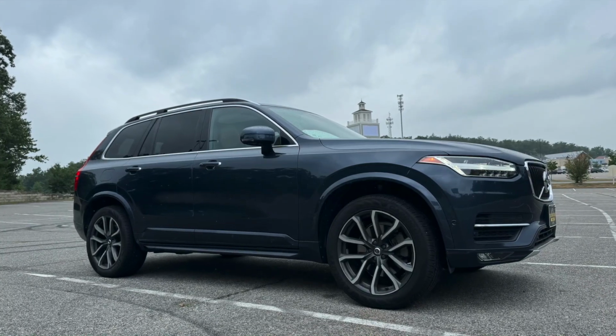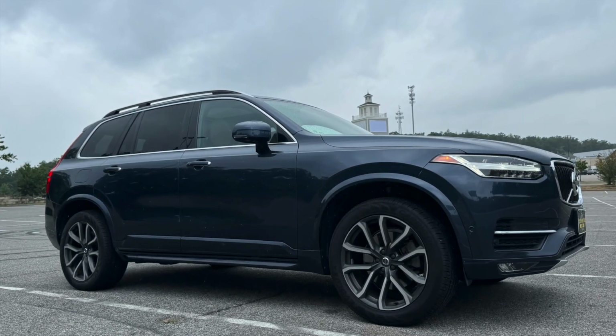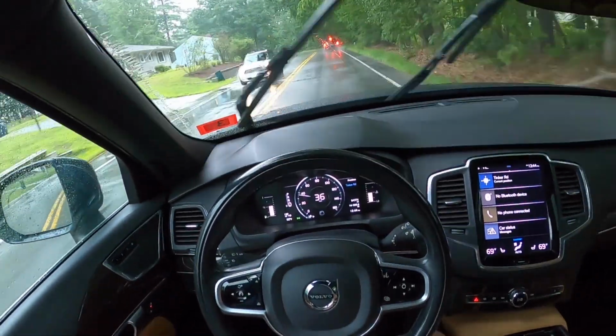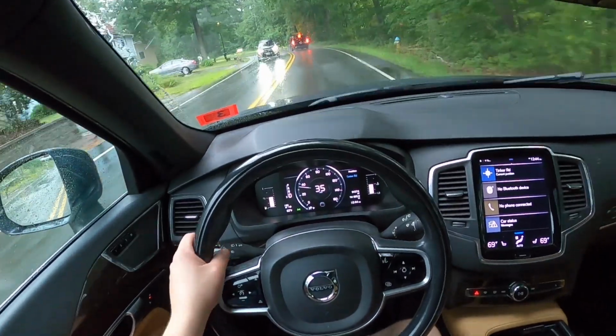These Volvos have also been known to have really good safety crash ratings. I think for a while even, they didn't have any fatalities in them for many years running.